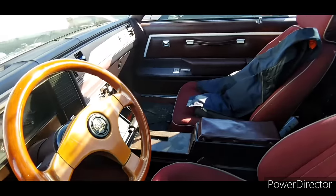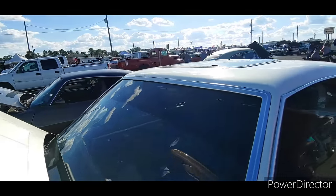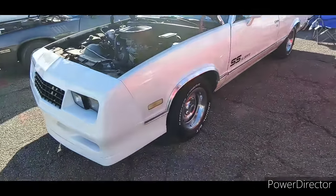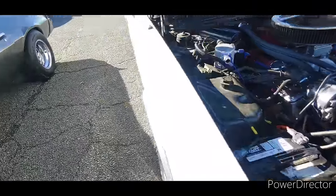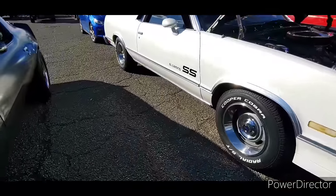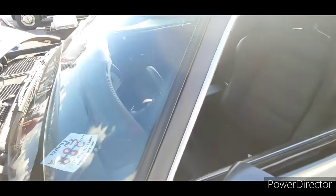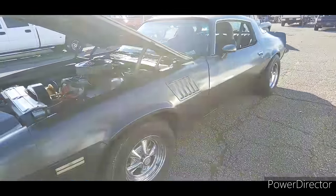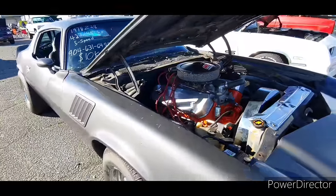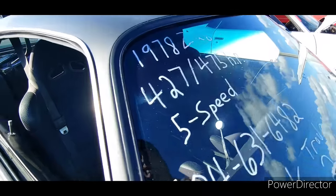G-body El Camino, says an SS model. Does have the gauge package there. Bucket seats, center console. I'm not sure if that, I don't think that sunroof is original. Got a pearl in it. Camaro. A 5-speed. It's a '78. Big block. Must be the same people.